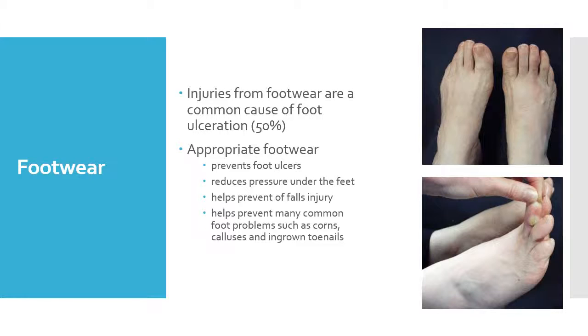Footwear. It's really important to always check footwear for pressure areas, rubs, and a good fit. It's awful when 50% of our ulcerations come from a bad shoe. And also there's a huge risk of falls injury in a shoe that flops around.